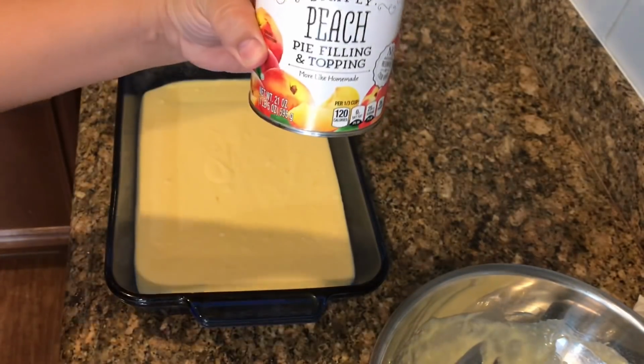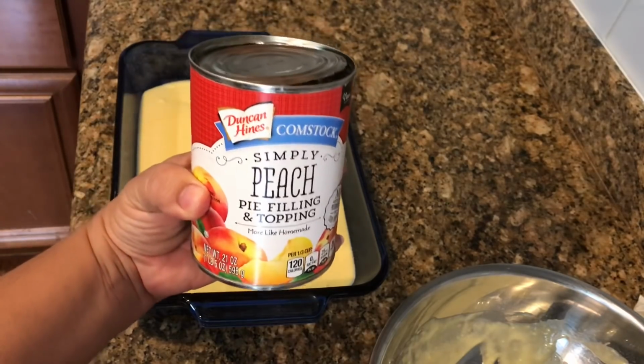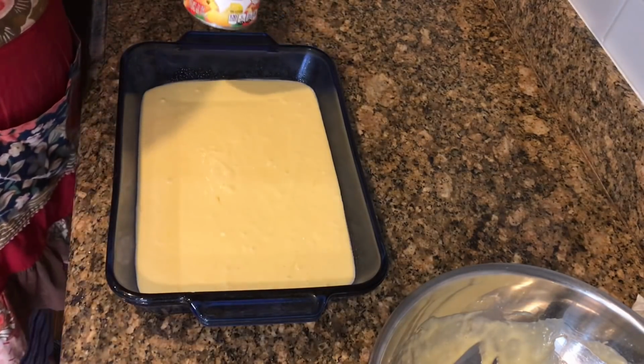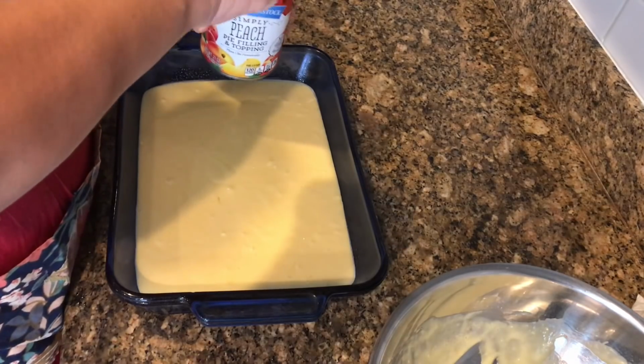I found this at the store, which is perfectly fine. This is exactly what I needed. If you make your own peach preserves, more power to you. So we're just going to top it on the top of this. So I'm going to kind of stir it around a little bit.